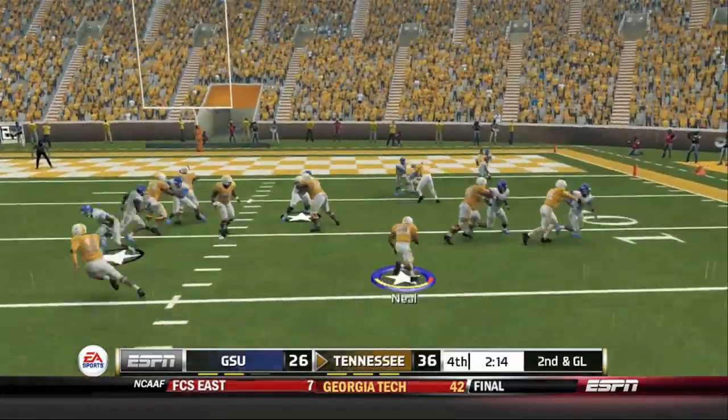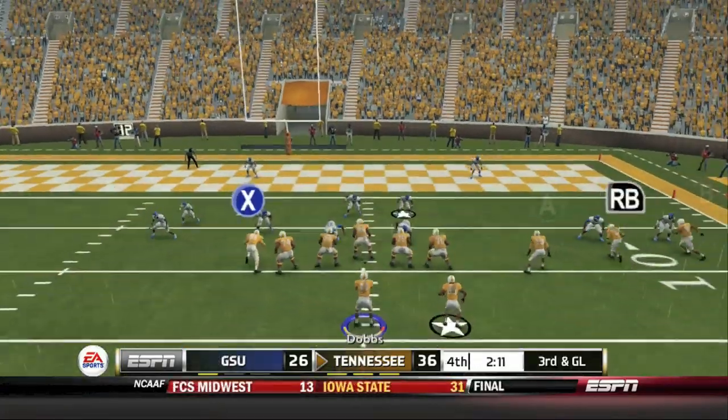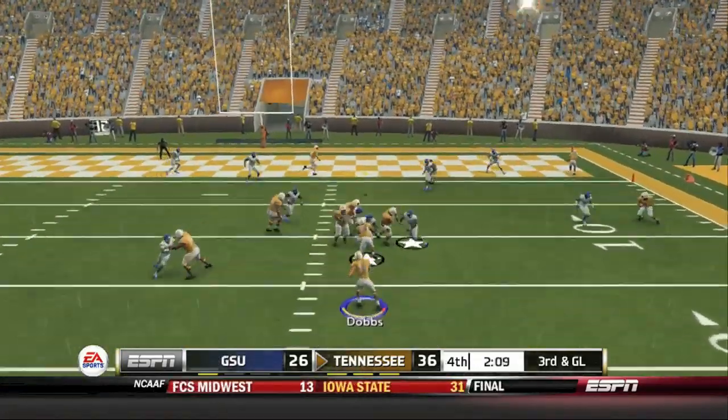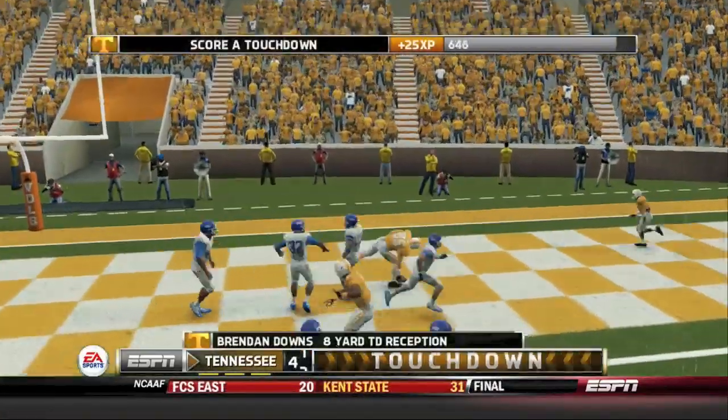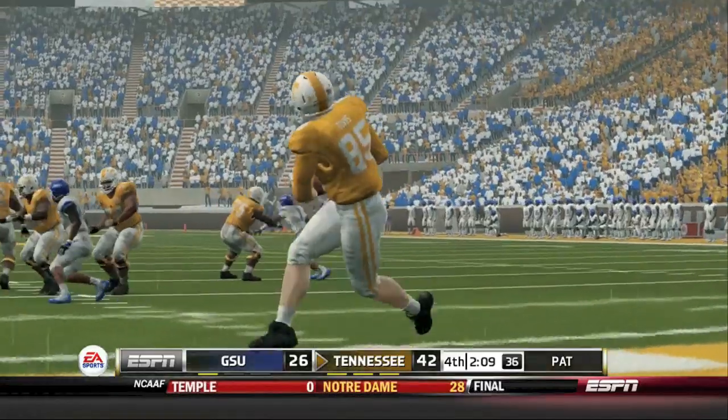And we're already inside field goal range, but we want to milk as much clock as possible as Rajoyne Neal gets the carry there. 3rd and goal, we're going to pass it. And Dobbs over the middle. It's caught by Brendan Downs, the tight end. Over the middle, touchdown Volunteers.